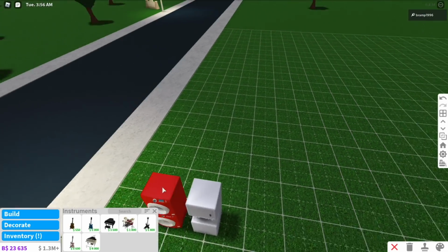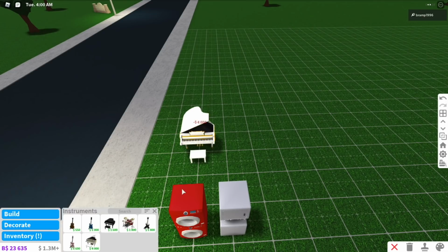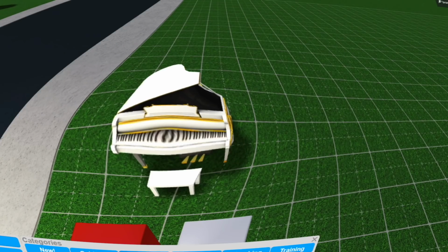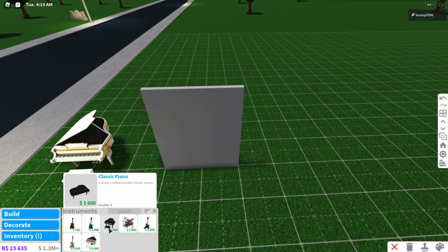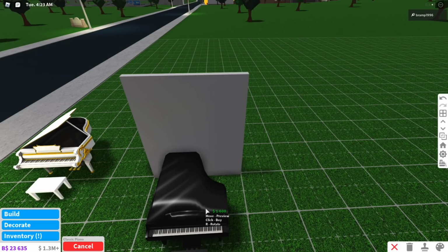Then instruments. My favorite one would be the fine piano. Just majestic. Love it. My least favorite one, that is tricky, but I'm gonna add a wall. You're gonna see what I do in a second. I don't hate this one, but I have to pick a least favorite, so I'm gonna go for the classic piano. Just because of the shading on it, it's a little bit weird to me.